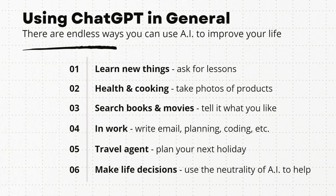I use it a lot in work to help write emails, planning. I even get it to help me with coding. It's good at finding bugs and just giving simple code. Pretty much knows every language out there. You can use it as a travel agent. My wife and I are going to go to Europe next year, and so I've been using GPT to help plan our holiday, including things to see, things to be aware of, different etiquette, cultures and customs, planning actual road trips, things like that.